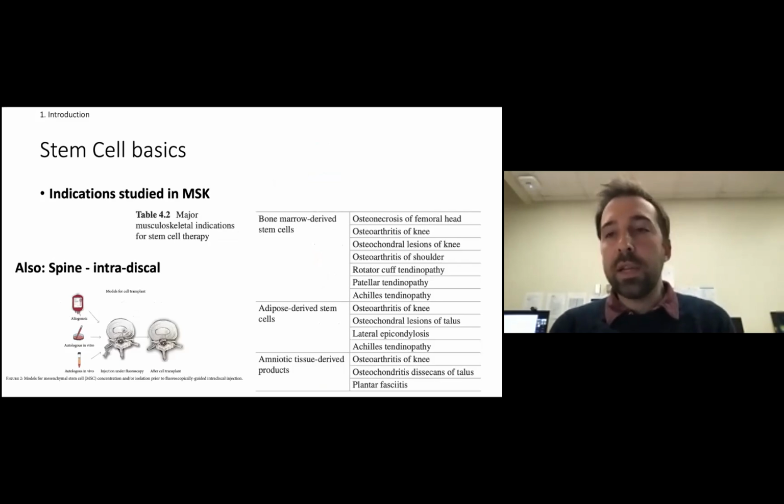Gaurav and I decided to really focus on knee OA and stem cells in knee OA, as it's by far the most studied pathology for MSCs. As you can see on the table on the right here, most of the main joints where you get osteoarthritic changes, osteonecrosis, or big chondral defects, let's say in the post-traumatic athlete population, have also been studied. The spine world has also taken interest in this, most notably intradiscal stem cells.